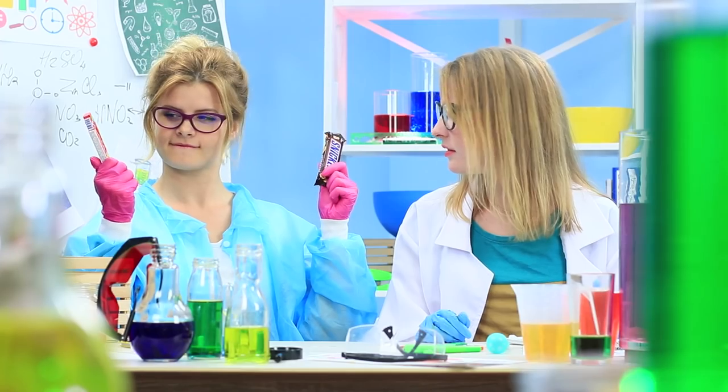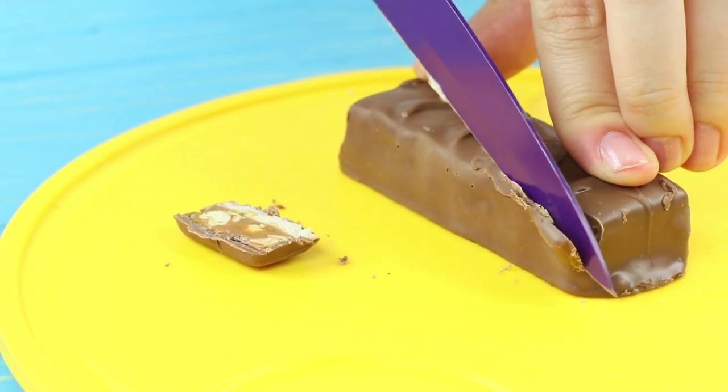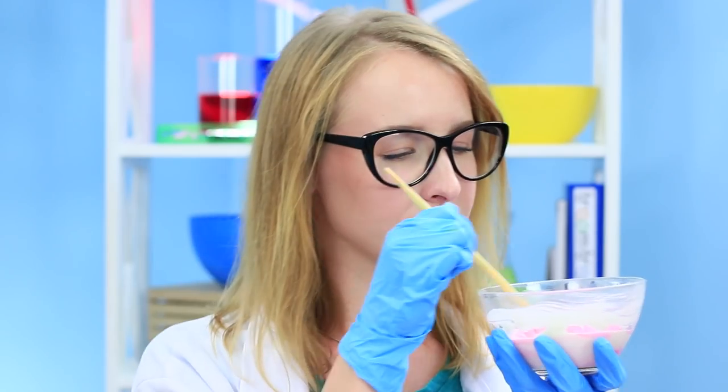Dr. Botany has a brilliant idea to combine Snickers and bubble gum. Though, the magic trick doesn't work. Then Professor Adam suggests implementing a different scientific method. We need to calculate the formula of chocolate and bubble gum combination and add a missing ingredient. It's flavoring. Cut the chocolate coating off a Snickers bar. Melt white confectionery glaze in a double boiler. Add pink food coloring and mix it. And add a missing ingredient. It's flavoring.